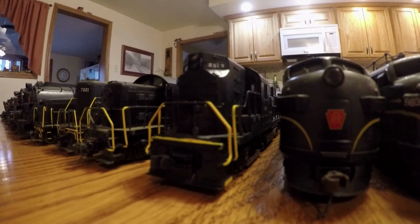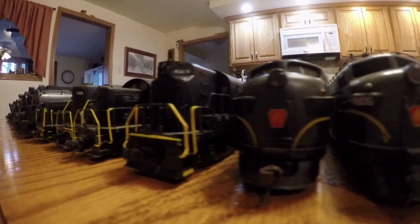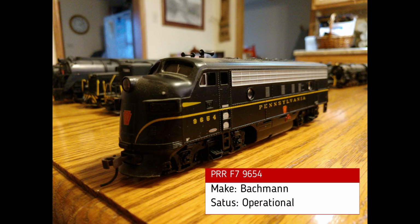Next up is my favorite DCC sound diesel locomotive, RS11 8619. This has TCS WOW sound and I got the best deal on this locomotive of any other engine. Only bought it for like 50 bucks. What a steal. Next up, we got a Bachmann F7, this one being 9654. Got this from my buddy Tom, who was downsizing his roster.